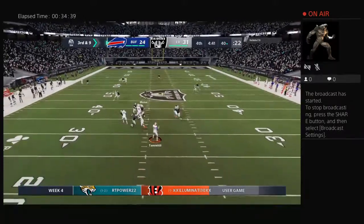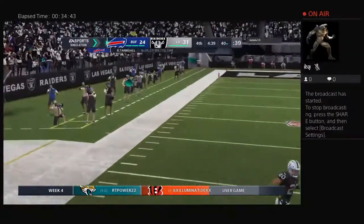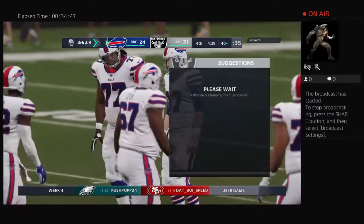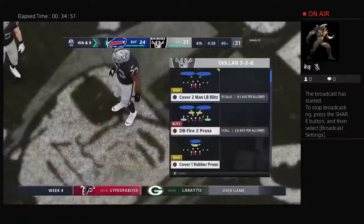Tannehill. And that will be incomplete. A lot of times it's that first read that you have. Maybe you get it in pre-snap, and he locked in on his target, but he was covered quite well, and that one's incomplete.